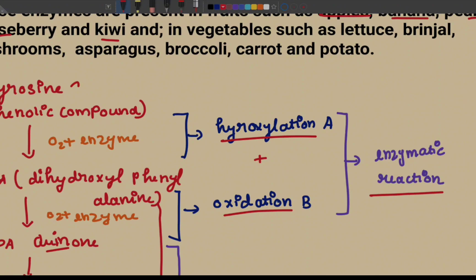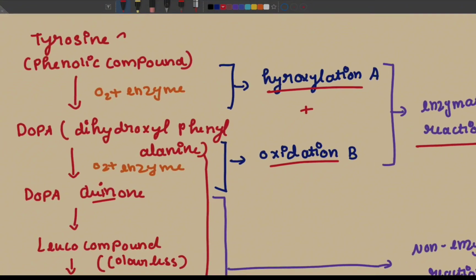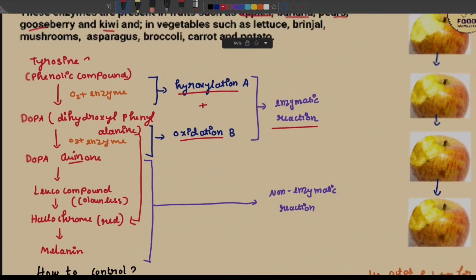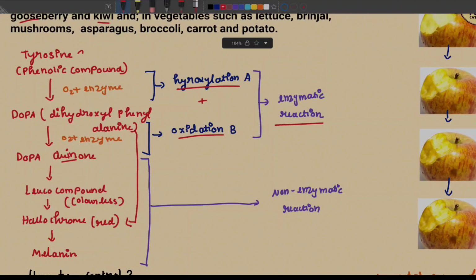Why do we call this an enzymatic reaction? Because this is a prior reaction which is going to happen. That's why it's an enzymatic reaction. All the other reactions which you are going to see are non-enzymatic reactions. Okay, so the next reaction is the dopaquinone producing the leuco compound.